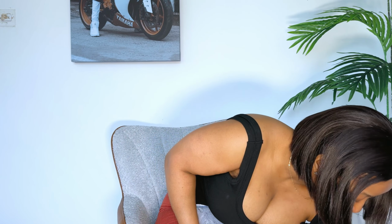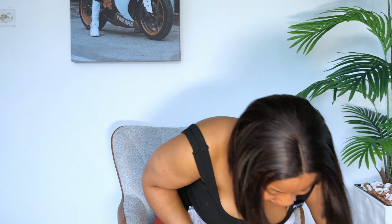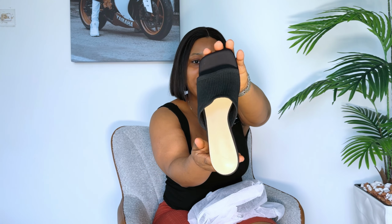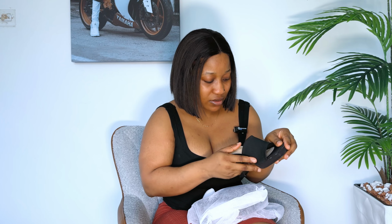Oh my god, guys, it fits. I'm so happy. You guys, it fits my legs perfectly. I'm so excited. Oh no, this is really, really beautiful. Really, really beautiful. Don't spray these shoes, it does not get spots quickly.